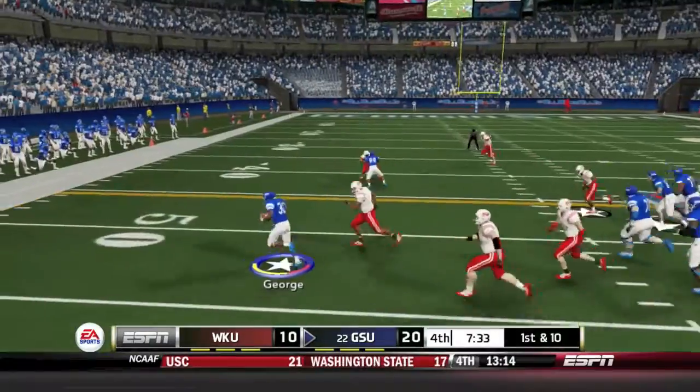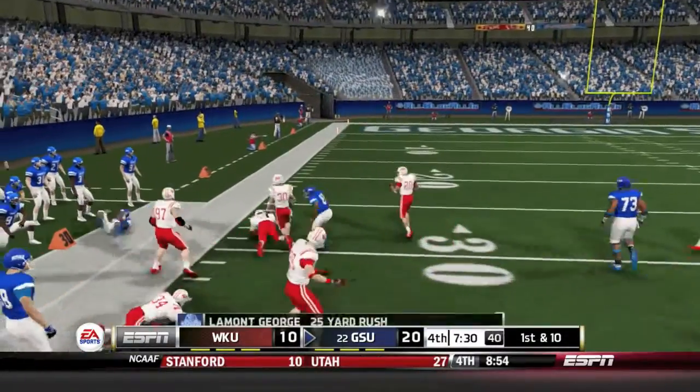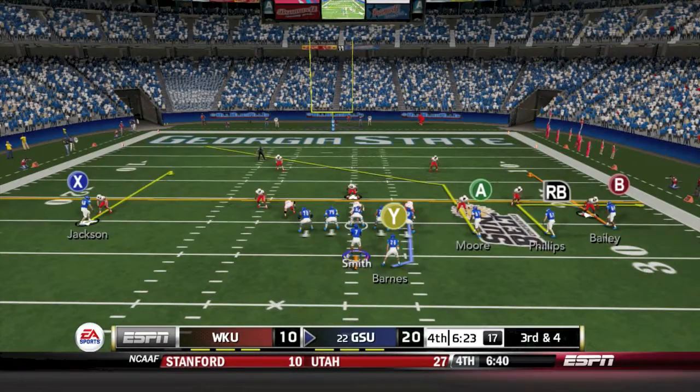1st and 10, Smith under center will hand off to George again. He's trying to get the edge, and he does. He bursts through, and he puts a juke move on. He's down to the 31-yard line, 25 yards, and he's put up 170 yards on the ground so far today.